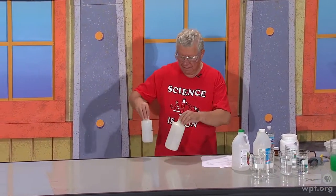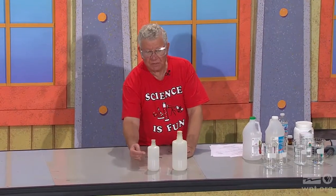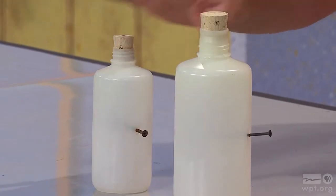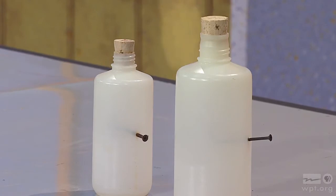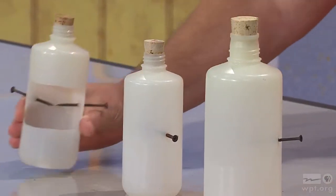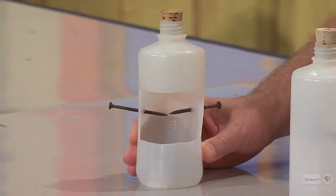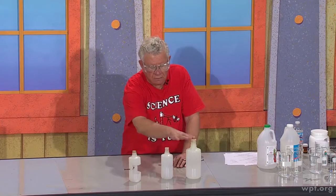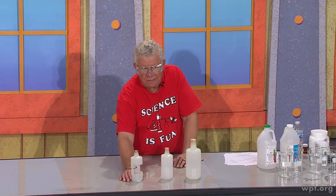My next experiment is going to be done using these plastic bottles that have screws stuck on the side, and there's a cork on top, but the screws are not touching on the inside. Let me show you a cutout of what we have there. You see, the screws are not touching on the inside at all. Each one of these two plastic bottles has a small amount of a clear and colorless liquid in there.